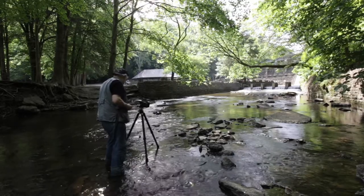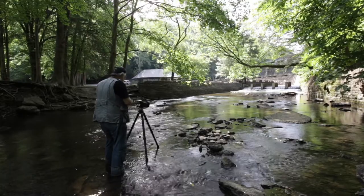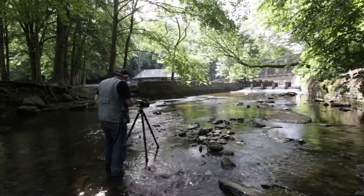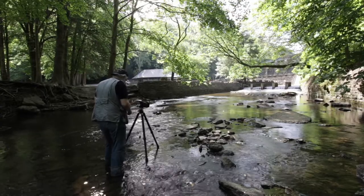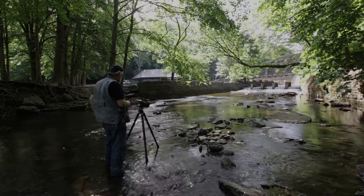Just going through the motions here, trying to figure it out, trying to be gregarious as I run these numbers through my mind. It's a lot like juggling, which I don't do well. At any rate, we'll pull out of here in just a minute, and I'm going to show you the result of what we were able to shoot.